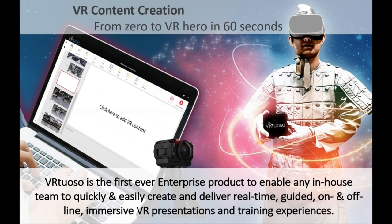But this is what's changed. So VRtuoso essentially decided to address those problem statements. It's the first virtual reality solution designed for enterprises that allows you to very quickly and easily create and deliver real-time VR experiences. So you don't need to have any kind of deep training. You don't need to be a coder. You don't need to be a graphics designer. You can create VR experiences and you can guide people interactively through them.